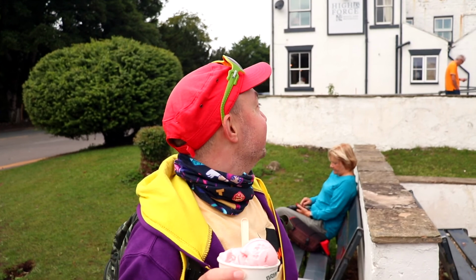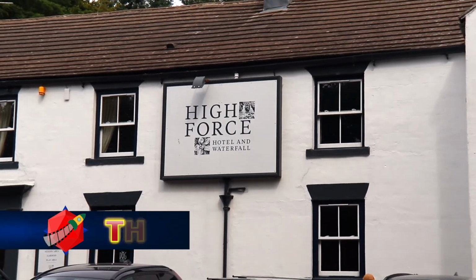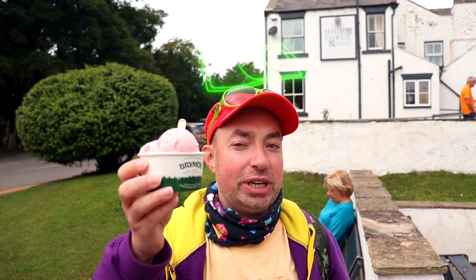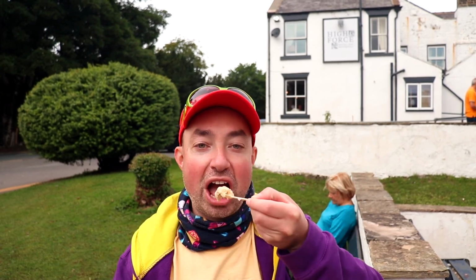Time for a food review, and we have stopped at High Force Visitor Centre Cafe. So we've stopped, we've picked up our tickets to go to see the waterfall. It's £2 for a ticket. We've also picked up some ice cream. I think it's £3.40 for 2 scoops, which is maybe a bit of a premium, but I've gone for salted caramel.